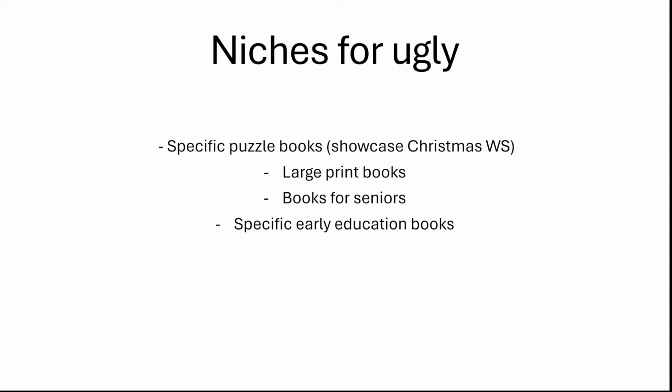Specific early education books as well makes for a great opportunity to create dog ugly looking book covers but actually make sales. Again, I'm going to use my own books as examples, and we're going to use this as a chance to actually showcase the success rate of books. So no bullshitting here. I'm happy to admit when I fail with my books, it's just reality.